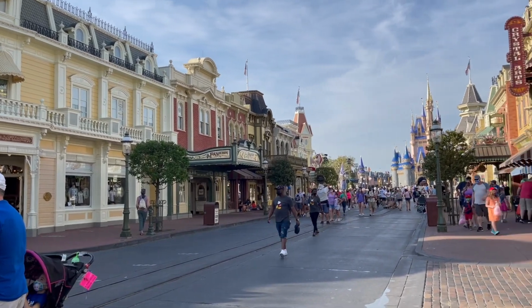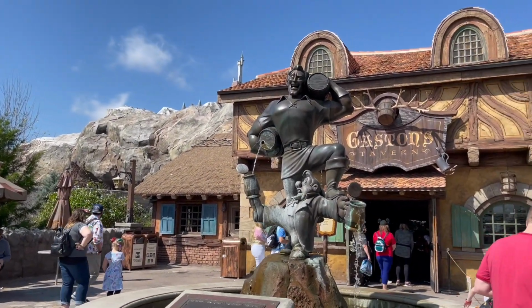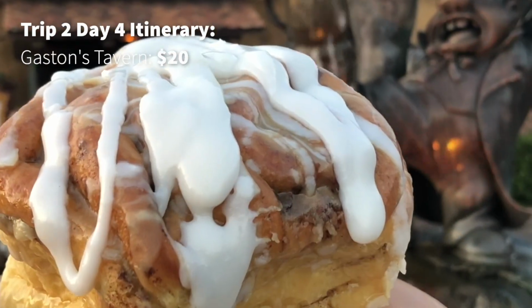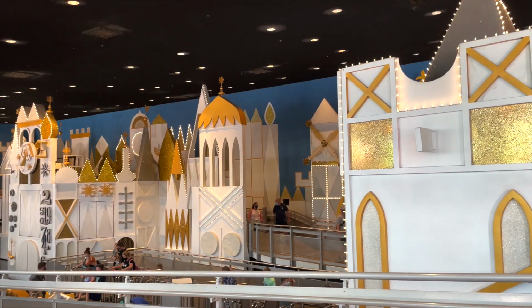Last day of this trip already, time to wrap up at Magic Kingdom. You can start the day over in Fantasyland at Gaston's Tavern, where the group can split 2 of those humongous cinnamon rolls. No one bakes like Gaston. Price estimate is $20.